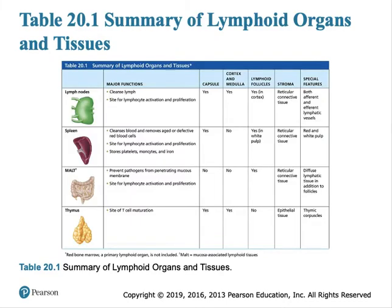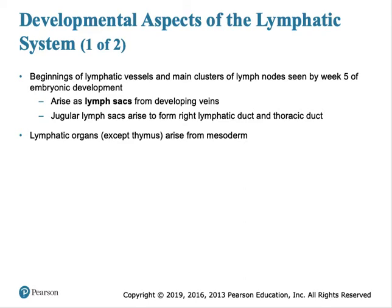And keep in mind, we're kind of making broad generalizations. You can understand a lot more detail if you take an immunology class, particularly about how the thymus itself works.